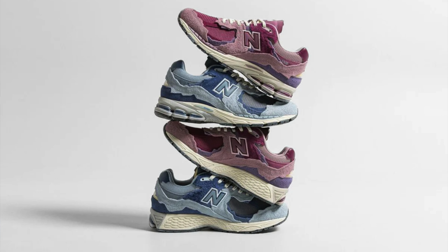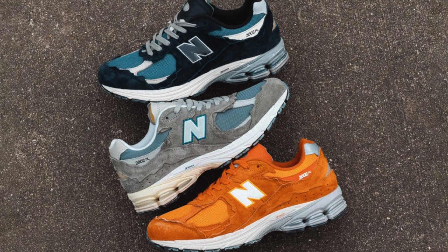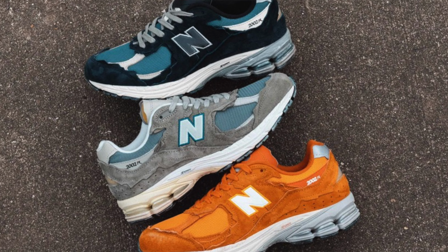Now, I feel like this year, New Balance have been absolutely killing it. New Balance now are a very popular shoe, no matter what kind of silhouette you get. They have had some amazing collaborations, which have just elevated the original models. The 2002R silhouette in general is just a really great shoe, but the Protection Pack, again, they just take it that little bit extra further with this sneaker.